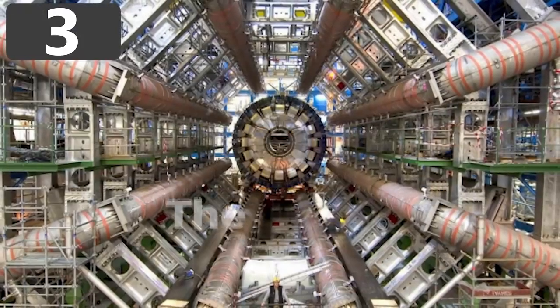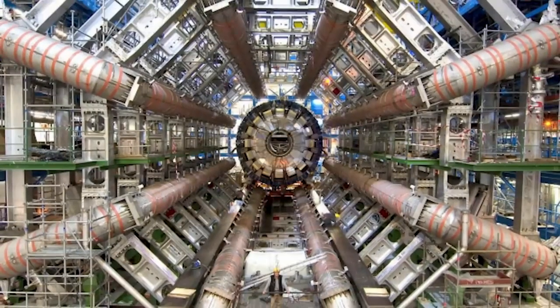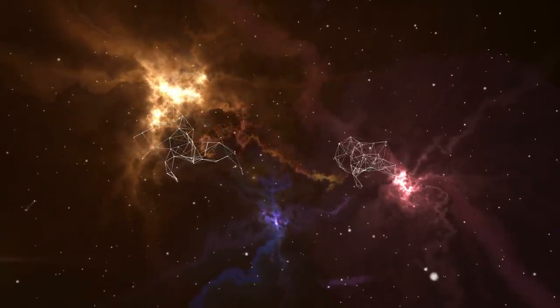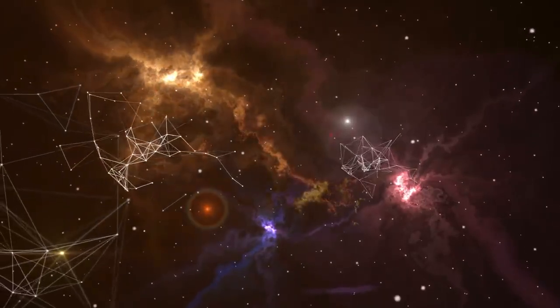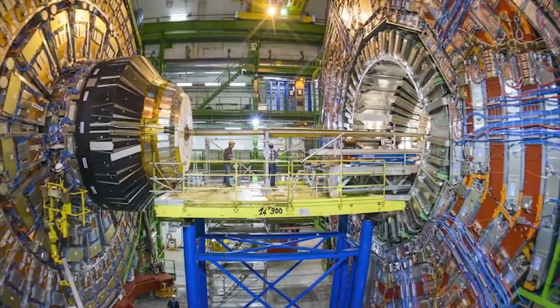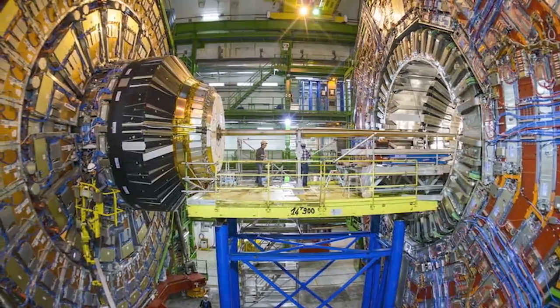Number 3. The Large Hadron Collider. To understand and unlock the strangest mysteries of the universe requires not only a deep knowledge of physics, but also the equipment that enables the necessary experiments to take place. That was the reason behind the construction of the Large Hadron Collider, which enables scientists to confirm the existence of an elusive particle called the Higgs boson.